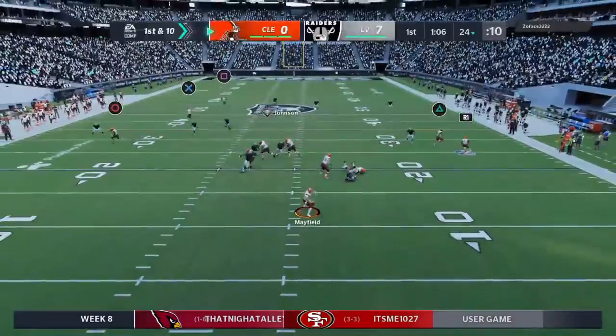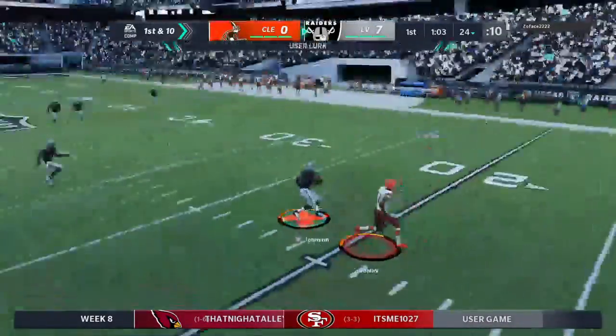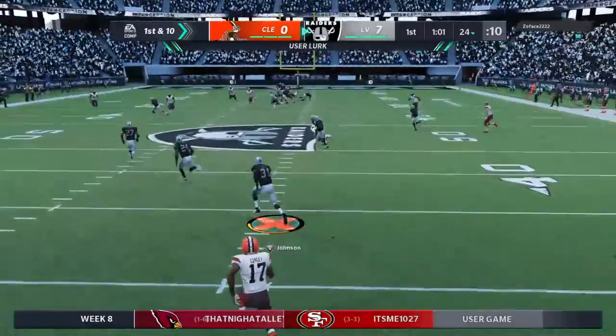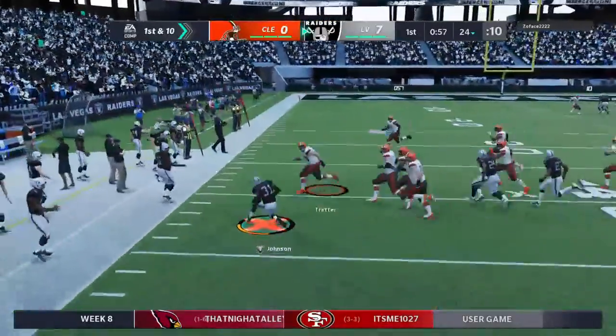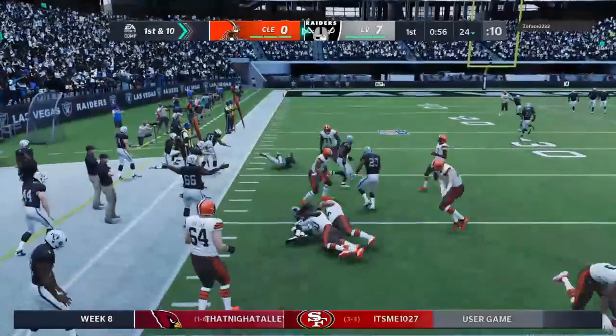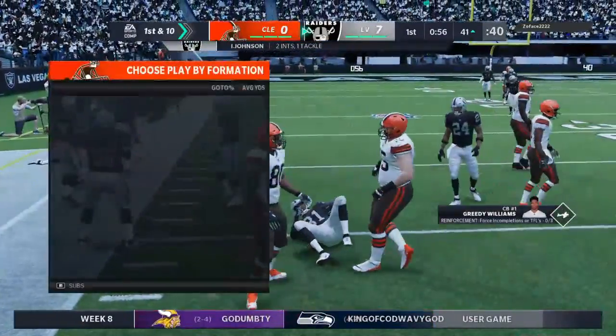So the last one didn't bother you too much last time? No, because it's exactly what you're supposed to do. He rifles one that's intercepted. Picked off at the 22. And they will finally get him as he's all the way down near the 40-yard line.